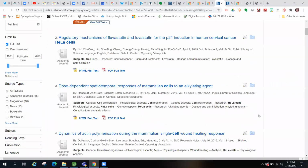So there are some academic journals here, but we are going to click on magazines and filter out those more academic titles.